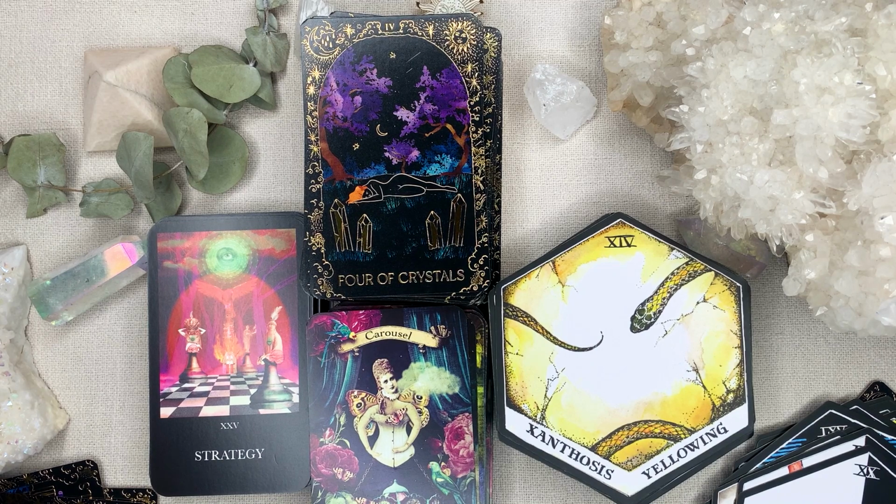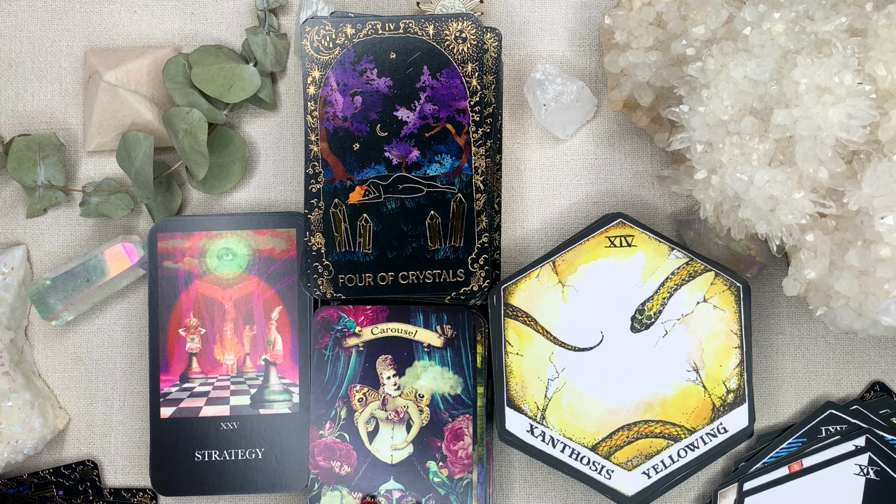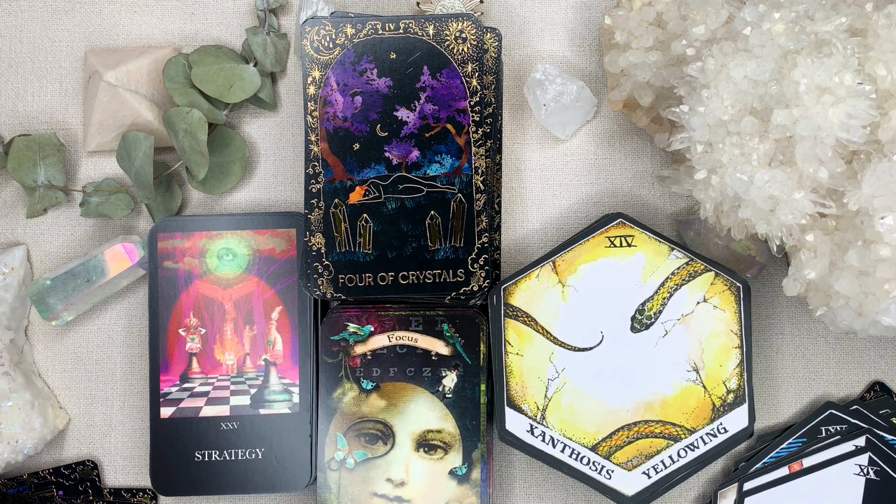So that's that one, the Wild Unknown Alchemy. Now I'll read from the Oracle of the Rose. So that's Carousel. This one right here. Keywords: anxiety, loop, magical, merry-go-round, mystery ride, and stuck. In reversed, I'm going to swap hands.